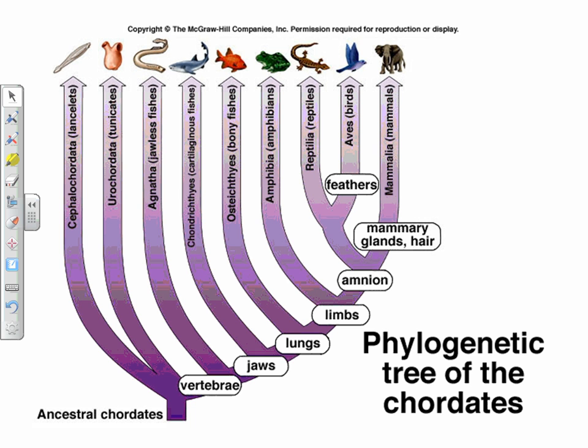And notice, the big jump from here over to somewhere in here was jaws. Why are jaws such a big deal? They let you eat a lot of different stuff, right? If you're just a little sucker fish, what can you eat? Not much. But if all of a sudden you got these big jaws like a shark, you can eat a lot of different things, right? Notice the lungs are in there, the development of limbs.